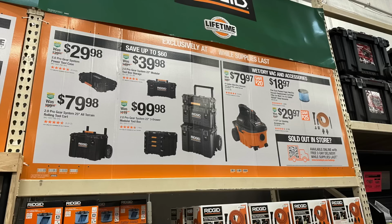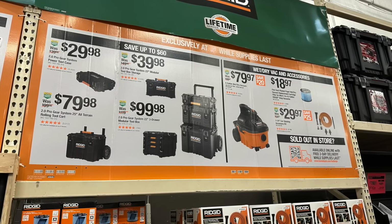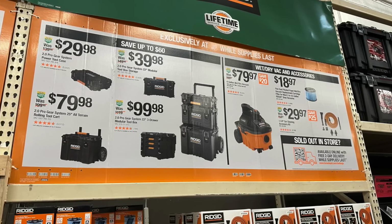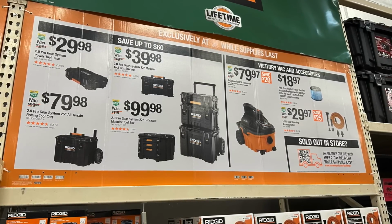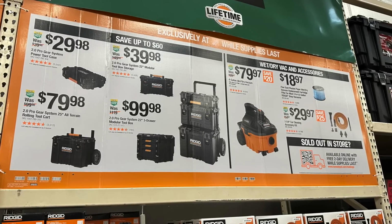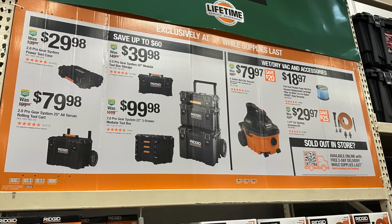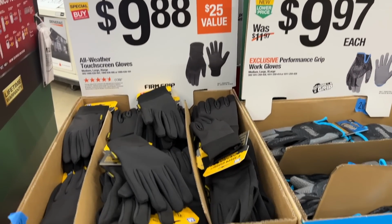And then we also have the other Ridgid option here. You can see a bunch of different ones. We have some of their storage options and then also their shop vac. Everyone has a Ridgid shop vac. They do a great job. So if you're looking for one of those, highly recommend you check that one out. But we can also see some of these storage options, which I'll show you here in a little while as well. And then we get going again with some gloves options here.